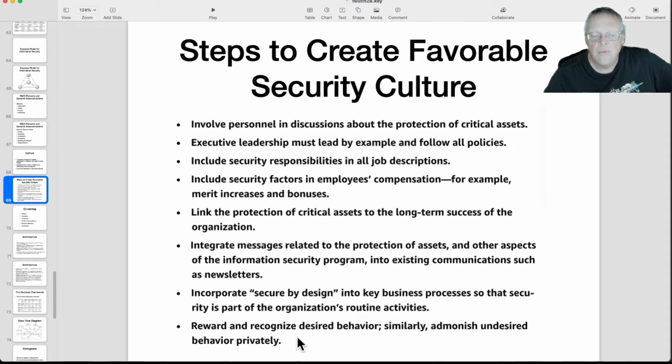in order to do this, you reward desired behavior. And if you're going to scold and punish people, you do it privately to avoid humiliating them. This is how you improve morale. I remember this happened at the college.